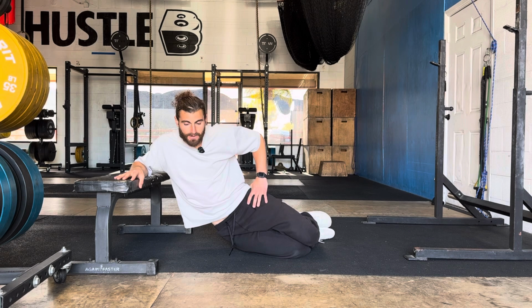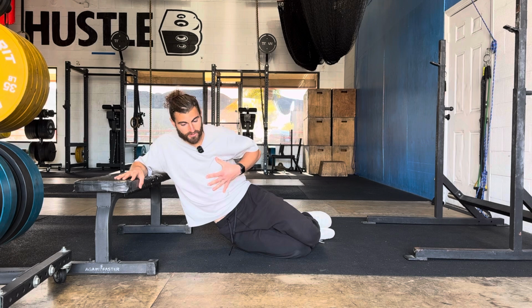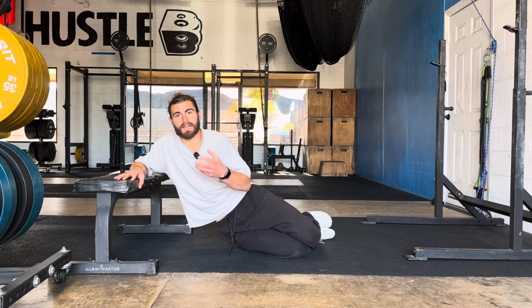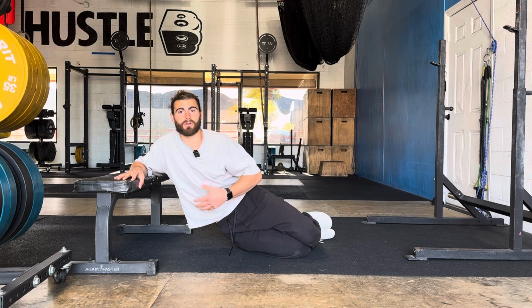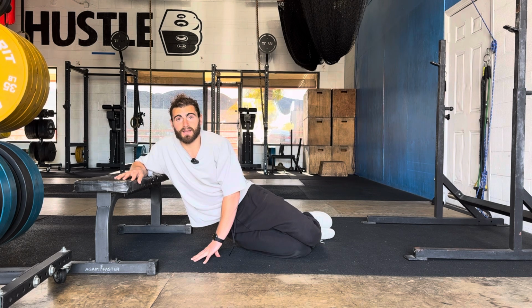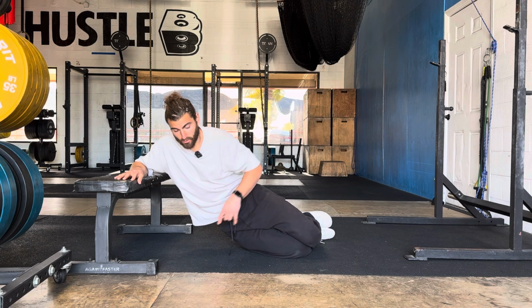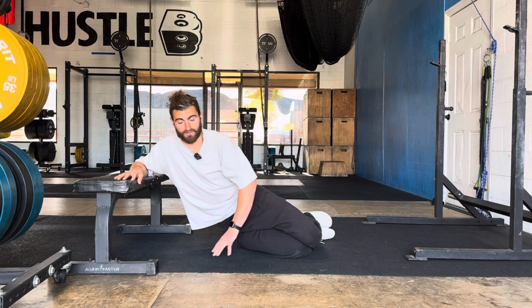Now, once I'm side bent here, I'm going to now rotate toward the ground. This rotation toward the same side hip is going to get a good lengthening effect through the external oblique. Okay, so I rotate toward the ground. I can place my hand here for just support, and then I'm going to take deep inhales and exhales. So inhale through the nose, exhale through the mouth. When I exhale, I'm going to think about anteriorly tilting the pelvis even more. So I'm pushing my hip back even more.